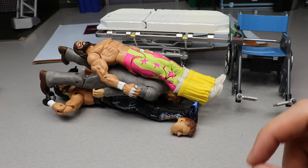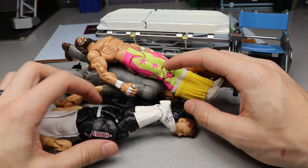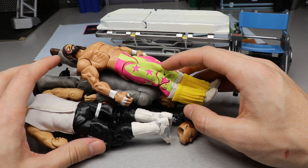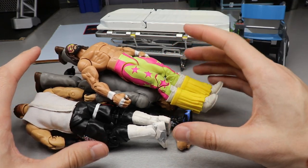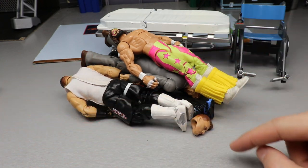I'm gonna go Kevin Owens next. I'm gonna put him right here, get him in the beam a little bit. The only thing that's worrisome about this position right now is the backside of these boots right here for Hogan. That's the only thing I'm worried about right now, but slide MJF right back in that.